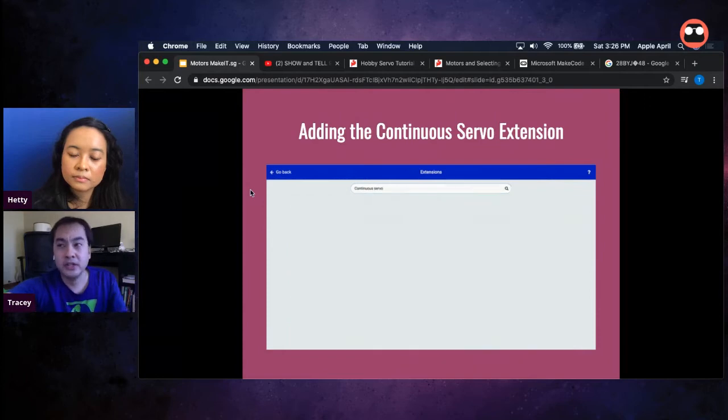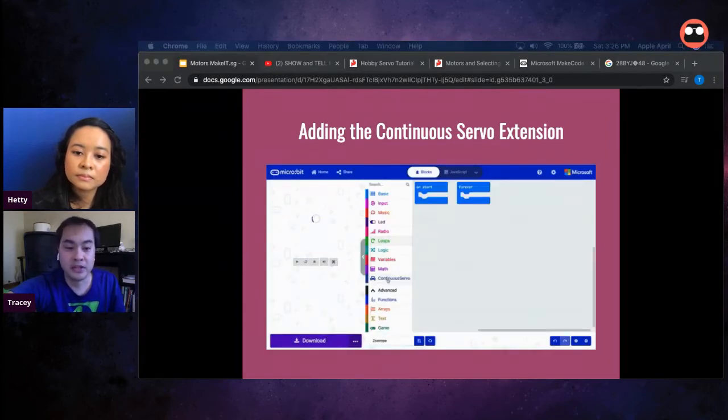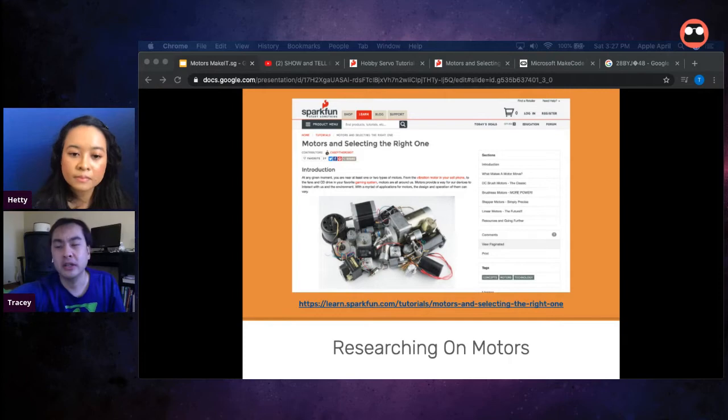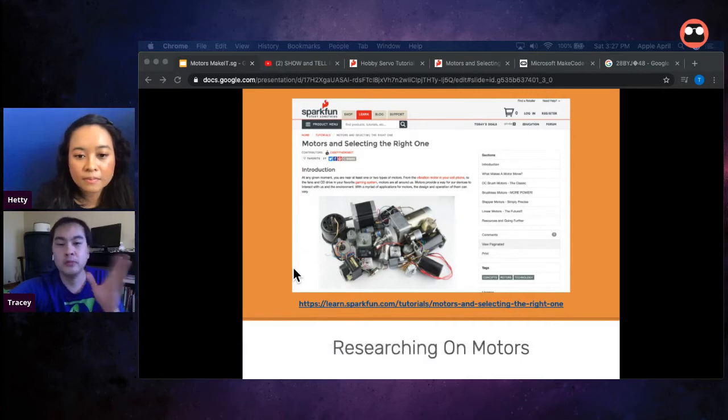And a servo is also part of this larger group of things called motors. And that's our whole theme for this show. We're looking at different types of motors. A continuous servo is just a particular type of motor that will move to certain positions.